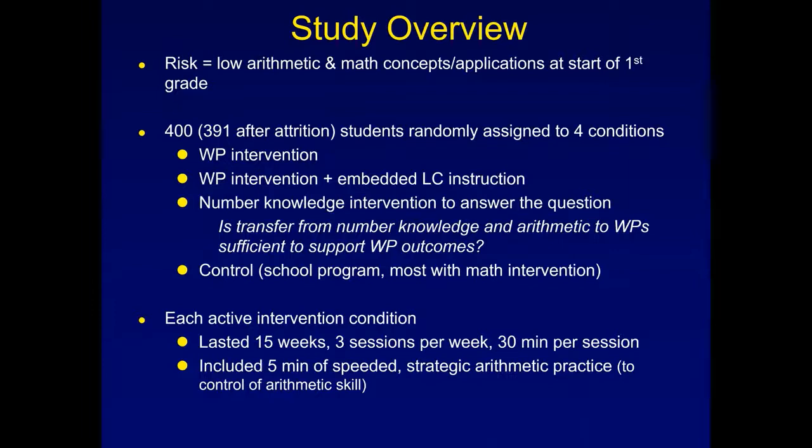And each of the 3 active conditions, so the first 3 bullets, those conditions lasted 15 weeks, 3 sessions per week, 30 minutes per session. And each of those 3 conditions included a small component of speeded strategic arithmetic practice because we wanted the students in all 3 conditions to be competent in arithmetic skill, which is necessary, although not sufficient, for strong math word problem solving.